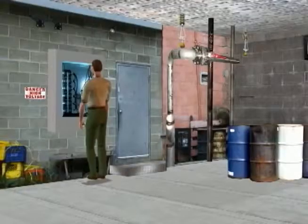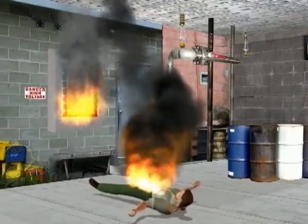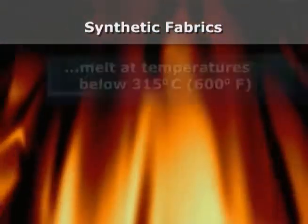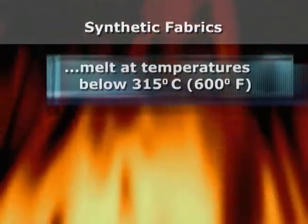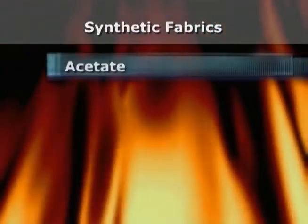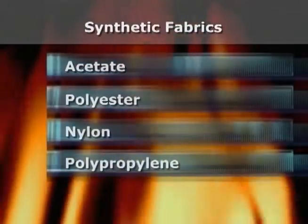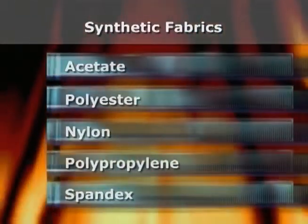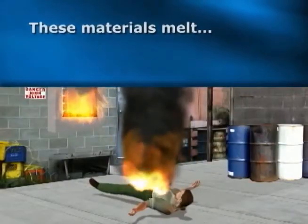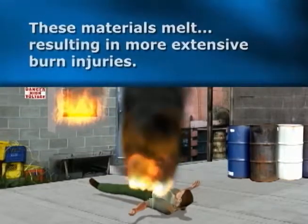The most severe burns are the result of the combustion or melting of clothing, not by the original exposure to the electric arc flash. Most synthetic fabrics melt at temperatures below 315 degrees Celsius or 600 degrees Fahrenheit. Acetate, polyester, nylon, polypropylene, and spandex, either alone or in blends, cannot be used. These materials melt as a result of arc flash exposure conditions, resulting in more extensive burn injuries.